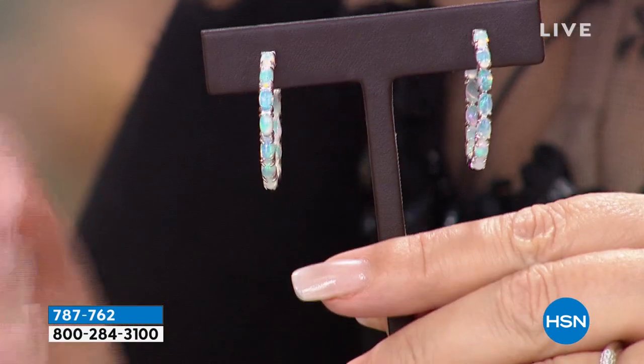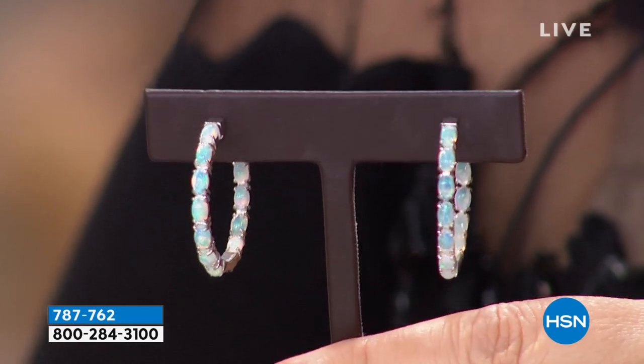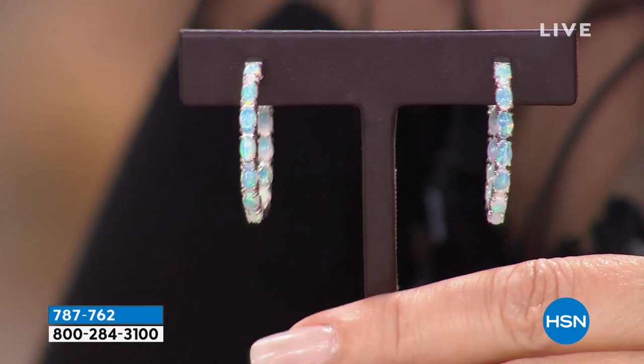Okay, coming up, I have to see what time it is. Okay, 21 minutes. Okay, so this is one of the big wow of all wows. So this is AAA. This is opal, like we want every opal that we own to look like, right? Look at the gorgeousness of these opals.